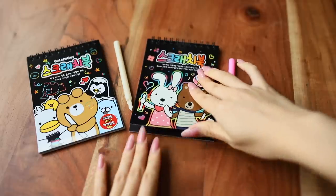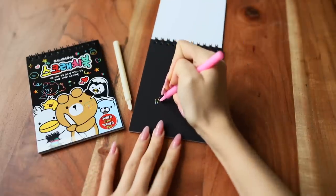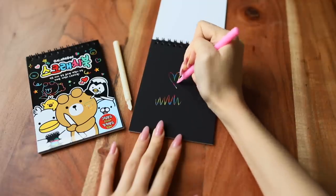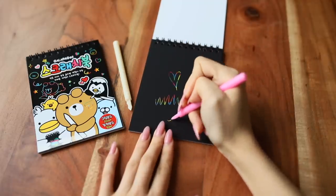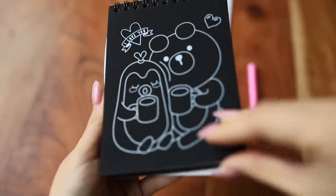Oh my god, I forgot I got these. Okay. So these are little scratchboard notebooks. I don't know if you guys remember when you were a kid, but it was like this black paper and then you use this plastic pen. There's no ink in it. It's just a plastic tip. And then when you would press down on the paper, it would reveal a rainbow type of design underneath. So it's like a rainbow scratchboard.